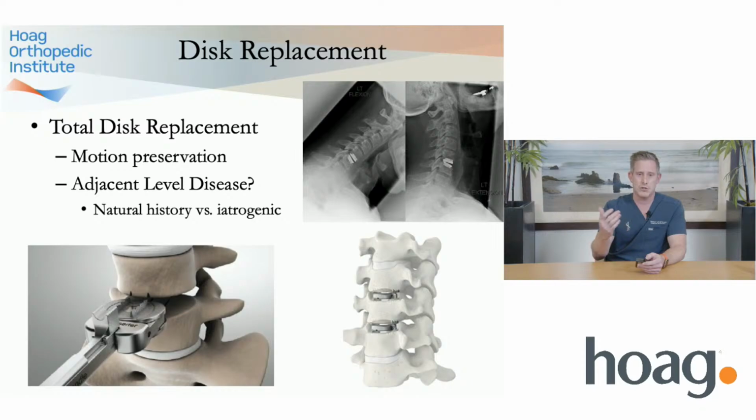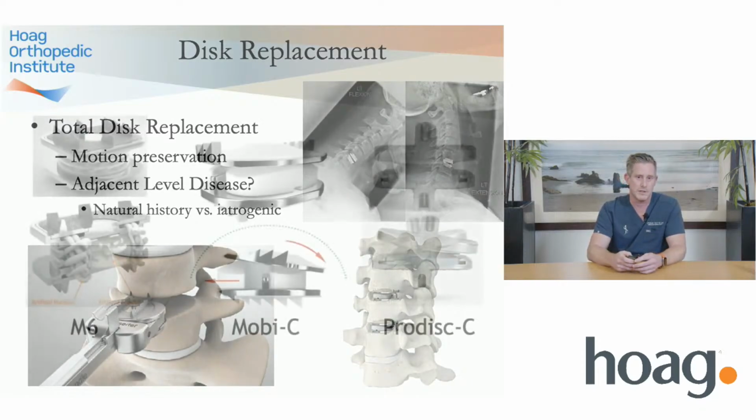The rate of adjacent level disease is a very significant issue that, in patients who have fusions, we have to follow long term to assess if that is happening. A disc replacement can significantly lessen the chances of that happening. So in patients who fulfill the criteria, don't have a significant amount of arthritis, and it's more purely a disc problem, we're able to access that disc and replace it and still preserve motion.